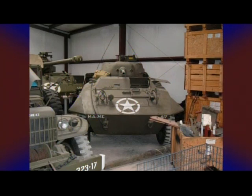This armored car has all live guns on it, which requires a license for us to be able to do that. But it's quite impressive to see the tank guns, the tank cannons, fire at the reenactment.